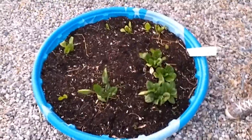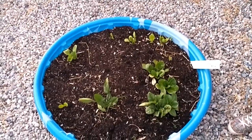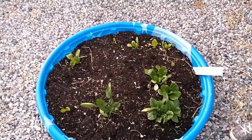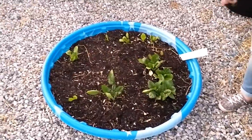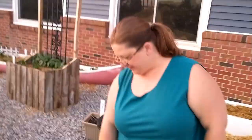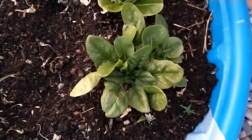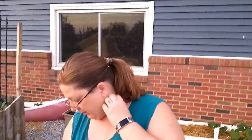This bed was my lettuces, and flea beetles just destroyed probably 95% of what was growing here. As you can see, they don't seem to like spinach, so the spinach is doing good. And this is a romaine variety of lettuce, and that seems to be doing good. So hopefully they will leave those alone, and we might get to harvest some greens.